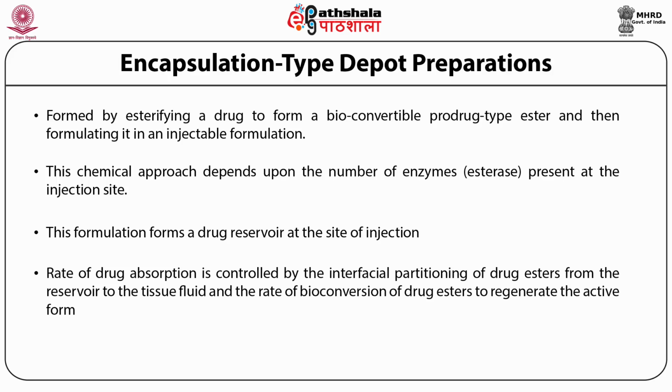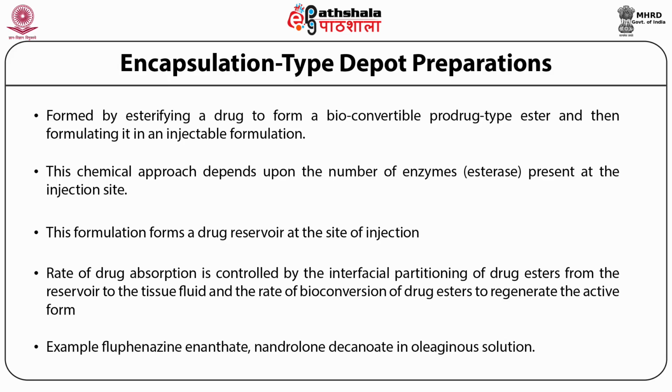The rate of drug absorption is then controlled by the interfacial partitioning of the drug esters from the reservoir to the tissue fluid and the rate of bioconversion of the drug esters to regenerate the active form. The examples which can be quoted here include fluphenazine enanthate, nandrolone decanoate in oleaginous solutions.